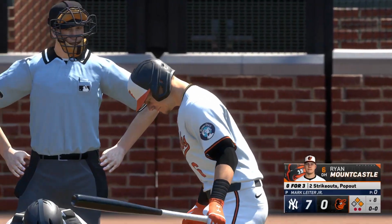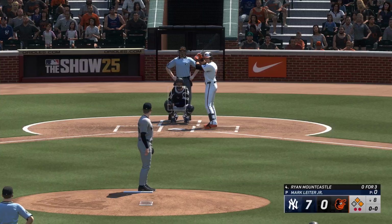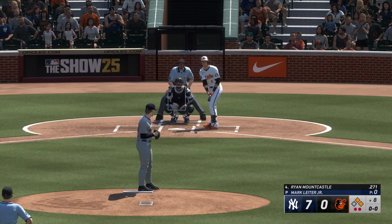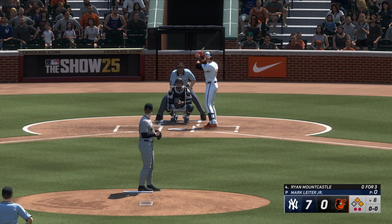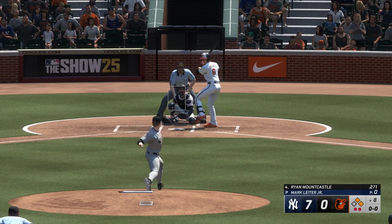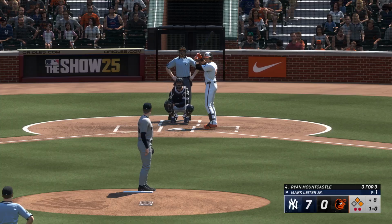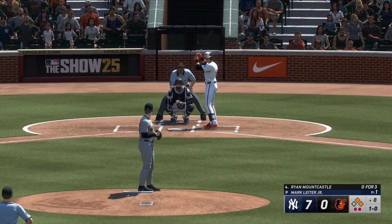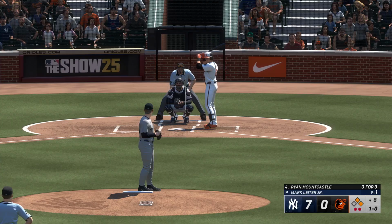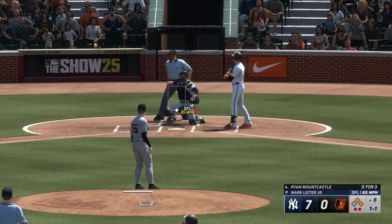So first and second with 2 outs. Here's Ryan Mountcastle. 0 for 3 in this one. That missed. That's the ball. 2 on, 2 outs. 1-0. Next offering is in for a strike.